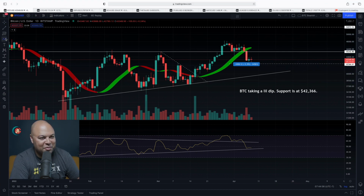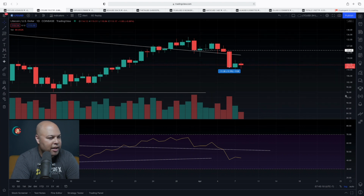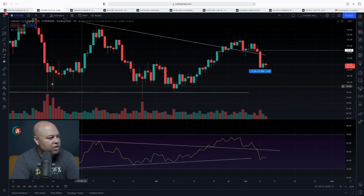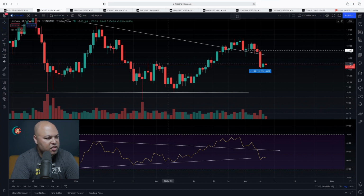The path could look something like this down here, and then we just break out. So we're just going to watch it and see. Projections are nothing more than projections. We're simply taking information that the chart gives us, and we're making our best educated projections as to what's happened.